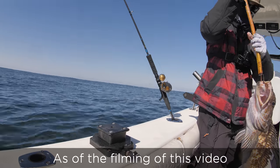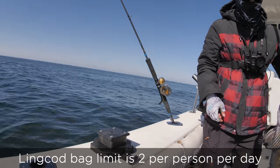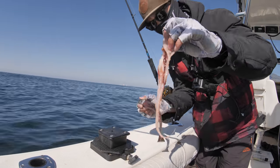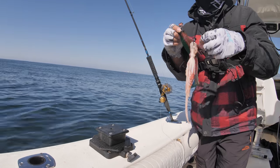Not a bad ling. Yeah, buddy. Yes, sir. That's two for you. Yep. We need two more. This is what that lingcod spit up. I'm about to put this on the hook. Yeah. I'm thinking two. These things are two.